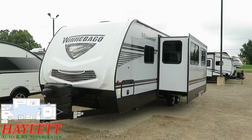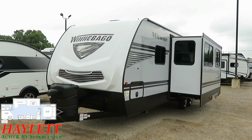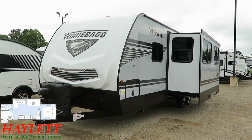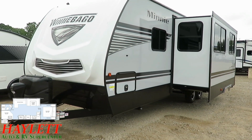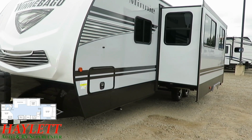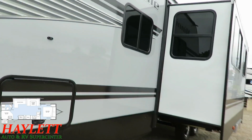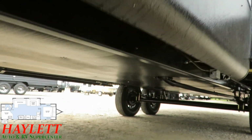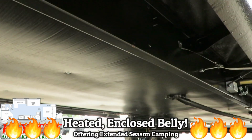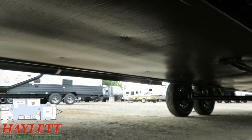I also have always kind of felt like our Winnebagos have outstanding service records, just tremendous. So I think the skin is a big part of that, because I feel like the thicker skin is partially helping support the sidewall and helping eliminate a lot of stress and jolts and whatnot. These have an enclosed heated underbelly, as we're about to see. And you can also add a weather package, which we basically always do here at Haylett RV, to help improve the heating and cooling efficiency of this a little bit further. We'll talk more about that weather package in greater detail when we get up on the roof.